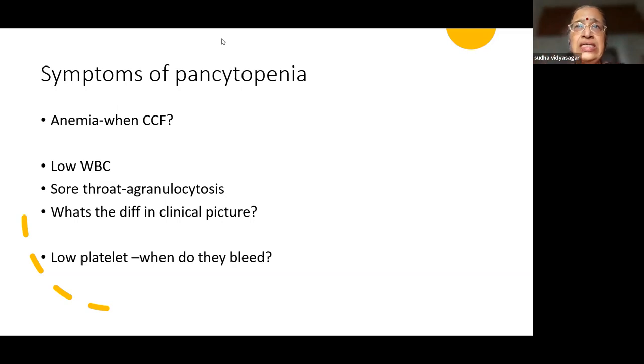If the etiology is sinister, they can bleed even at a higher count. A leukemia patient can bleed even at 50,000. Whereas a person with dengue will probably bleed only when he goes to 20 or 10 or something like that. So remember, though we say pancytopenia, all the clinical features, we need to be slightly more nuanced in our approach to how they will present to us.